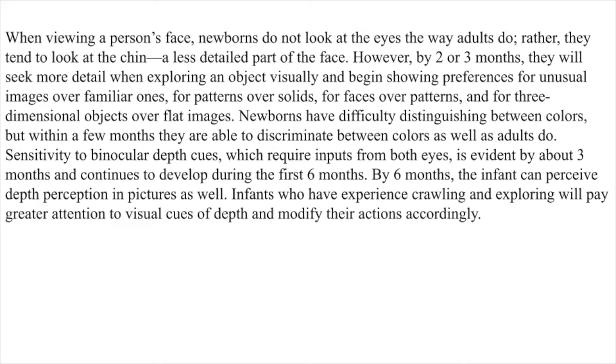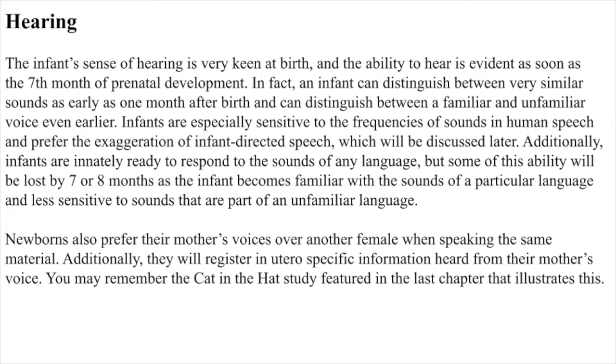Newborns have difficulty distinguishing between colors, but within a few months they are able to discriminate between colors as well as adults do. Sensitivity to binocular depth cues, which require inputs from both eyes, is evident by about 3 months and continues to develop during the first 6 months. By 6 months, the infant can perceive depth in pictures as well. Infants who have experienced crawling and exploring will pay greater attention to visual cues of depth and modify their actions accordingly.